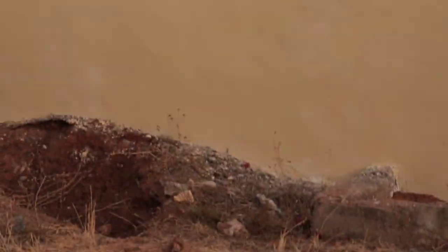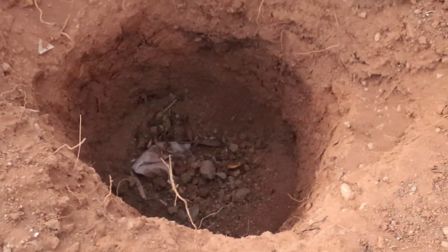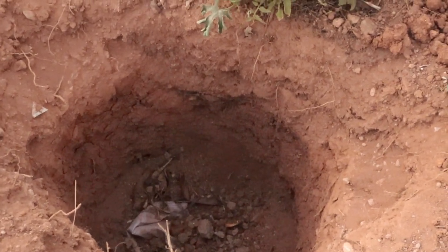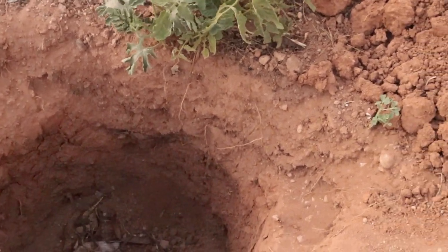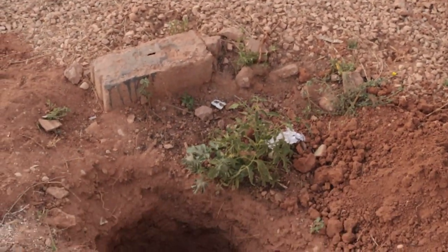Mix it with some goat manure that I have over there. Mix the two soils, put them back in, let some water seep over it, let it sit for about 2 days, and then plant the young plants. So I believe he has spared my tomato and my watermelon, and they will turn into companion plants, I believe.